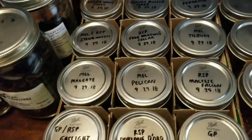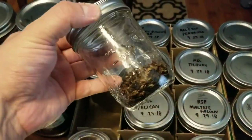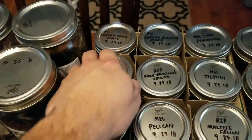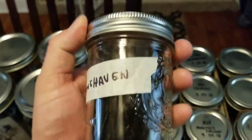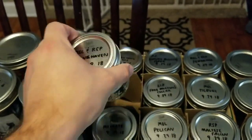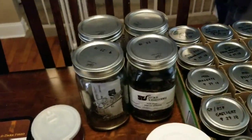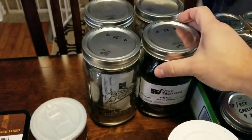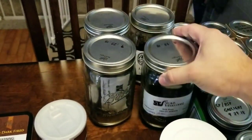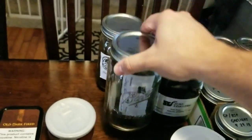And then there's quite a few here from Mel as well, Mel Harris. Here's some Margate that he gave me. Some pretty sizable sample of Stonehaven that I have now from Mel and from Redstone. That's cool. Then we come over here, there's some larger jars. This one obviously is from Strauss, that's Sleepy Hollow. It's the first half that I have, and here's a second. I left that in the bag.